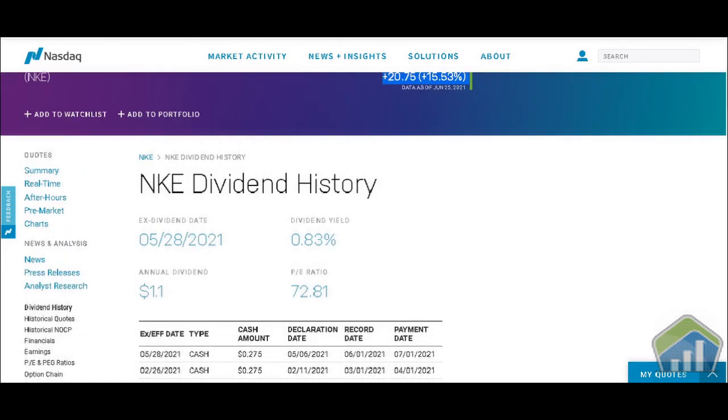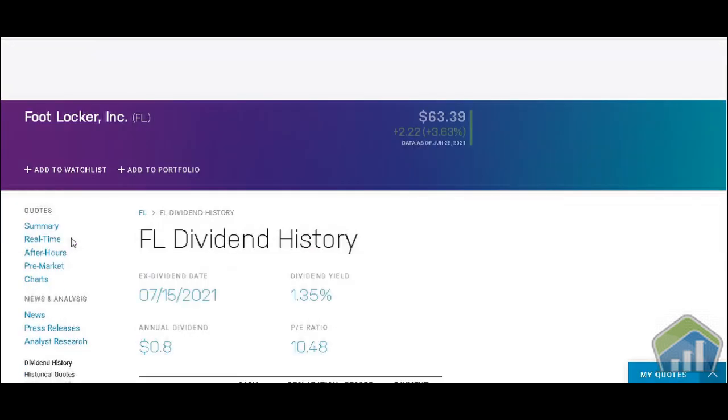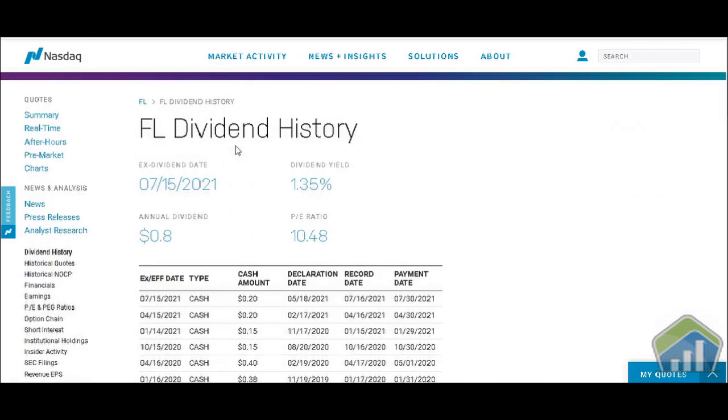We're going to go ahead and move on to dividend stock number 2, and that's going to be Foot Locker, right? So we have Foot Locker coming in with ticker symbol FL and currently valued at $63.39 a share, up $2.22 for the day, or positive 3.63%. And as we scroll down, we see we have an ex-dividend date of July 15th, 2021. Dividend yield is 1.35%. Annual dividend is 80 cents, and the PE ratio is 10.48.